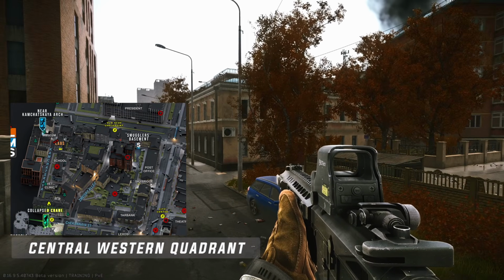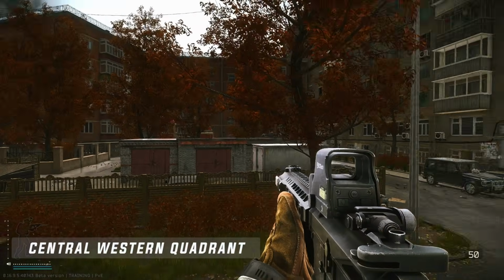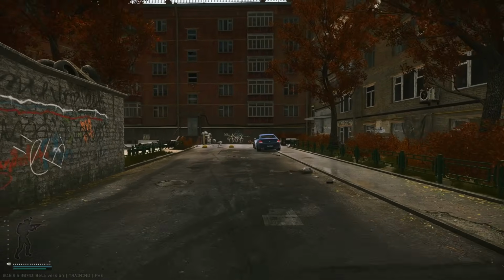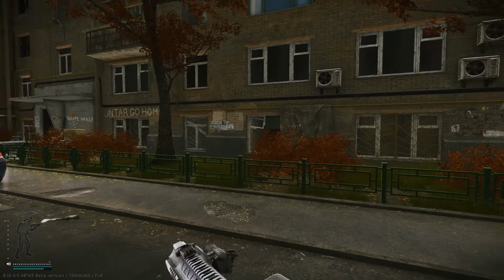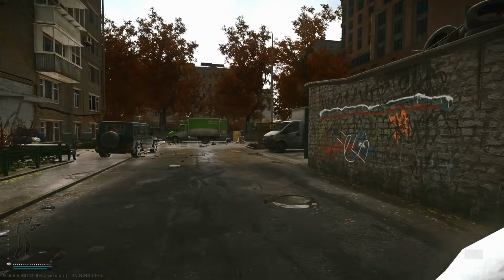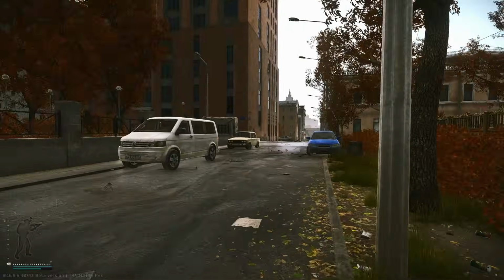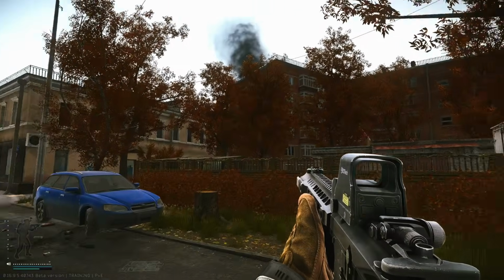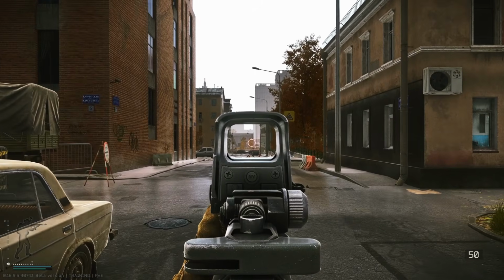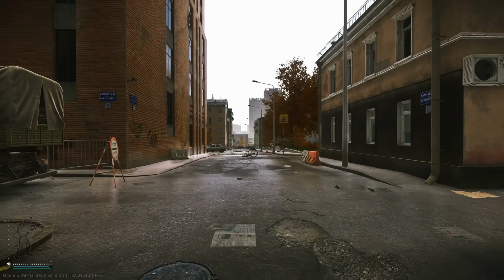If you spawn in and you're inside the vet clinic, which is just here, and you see this park, which is just here, you are also next to the marked room, which is through this window. And you are in the central western quadrant of Streets of Tarkov. To get out of this area, you need only find this road here and head that direction. That will take you towards Expo Checkpoint.